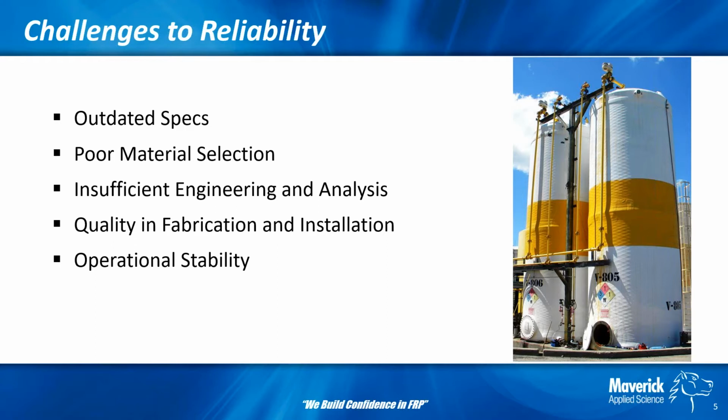And then moving on, a significant component that we see that might challenge reliability is insufficient engineering and analysis. This can be engineering checks and reviews. In the engineering field, we expect every single document to be checked by at least two sets of eyes. Somebody does it, and at least one person has to check it. You also want to make sure you have qualified engineers doing the work. A lot of piping tends to get installed by typical piping rules, related to carbon steel, and not by FRP rules. So really, we need to follow good FRP engineering practices, and a lot of times that includes pipe stress analysis.